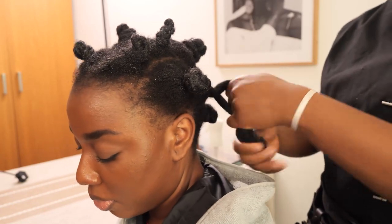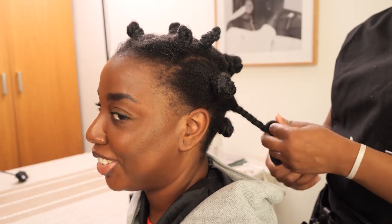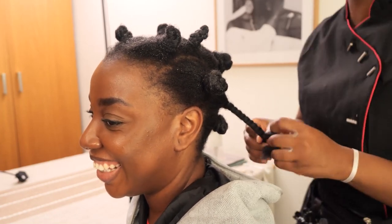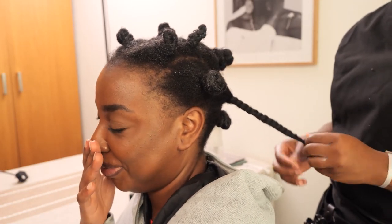Now after she was done detangling, she would always put the hair in twist whenever she was done with each step, and I just realized that this gave her time to handle the hair section by section.